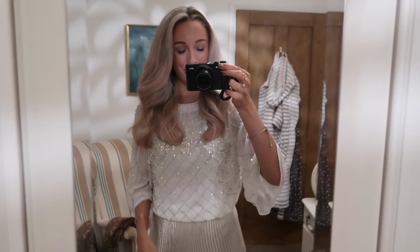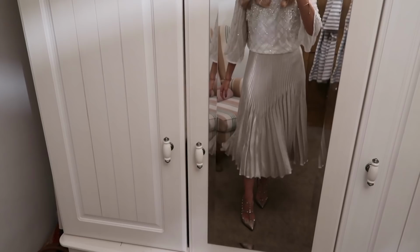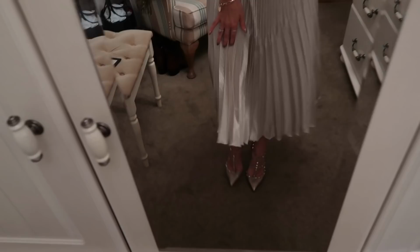Good evening, it's a few hours later now and we're all glammed up, ready for Christmas Eve dinner. We're heading out to a local restaurant. Outfit of the evening, I think I've already seen this skirt in this video. It's my Reiss knife pleat skirt and I just love metallics at this time of year. Throughout the winter, love it, love it, love it. Shoes are from Valentino, my Rockstuds.